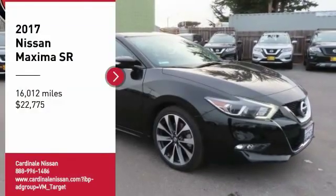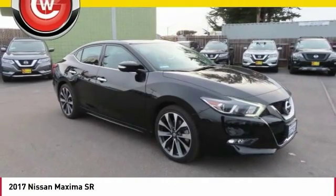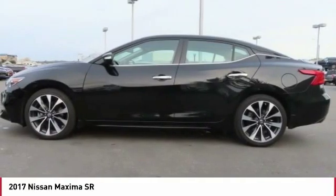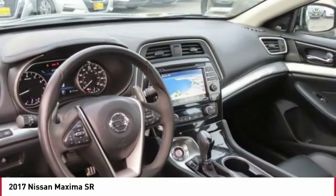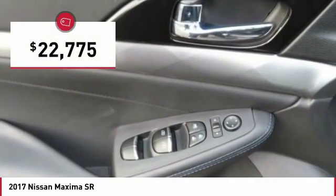Stop by and take a look at the 2017 Maxima. Maxima offers elegance with an edge. The spacious interior provides refined comfort for up to 5 passengers. Advanced technologies such as Nissan Intelligent Key and push-button ignition offer convenience and control, and it is priced below $25,000.